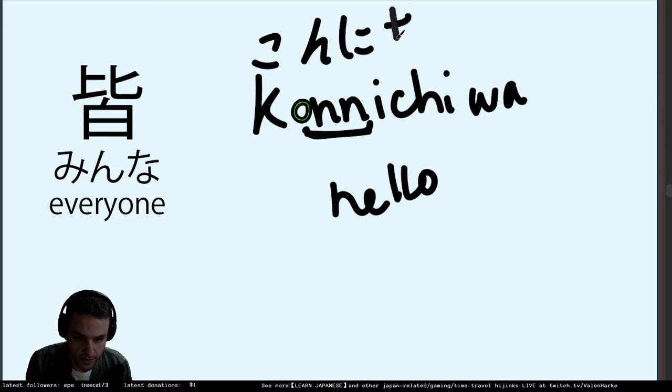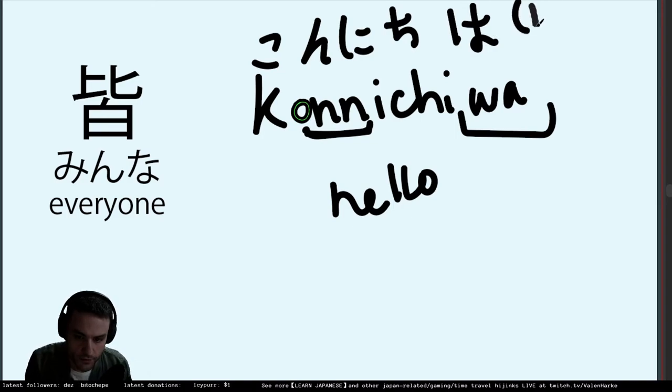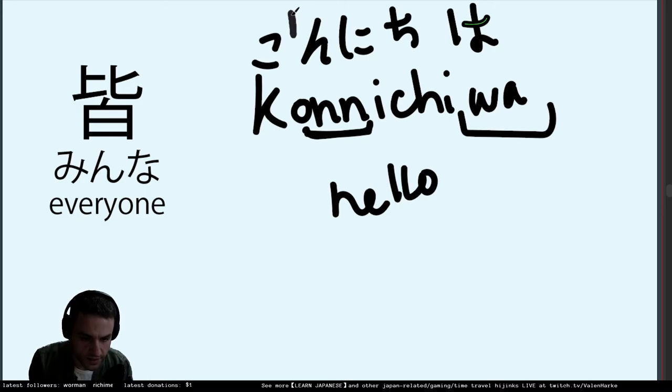Ni. Chi. And then this says wa. It's spelled in Romaji as WA, but it actually uses the character for ha. All right, and I told you that this sometimes gets used both ways like this, so try not to dwell on this right now because I don't want to confuse you, but what I want to point out here is that there is an n attached right before it, ni.